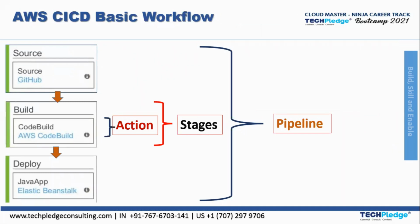And now we are going to see the AWS CI/CD basic workflow. As we go through the pipeline, your source is in GitHub, then a build happens with AWS CodeBuild. There are different actions happening over there. These are the different stages of your pipeline: source, build, deploy. You want to deploy a Java application over Elastic Beanstalk. So yes, you can deploy it over Elastic Beanstalk.